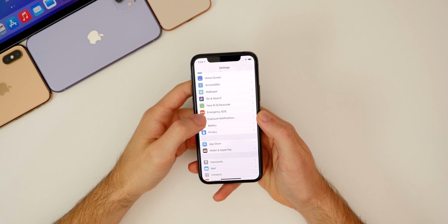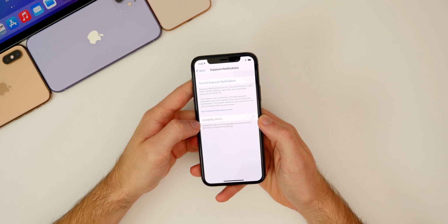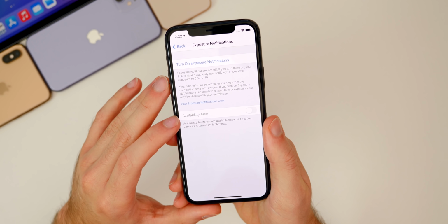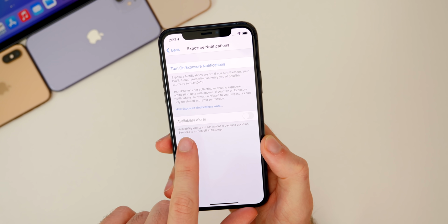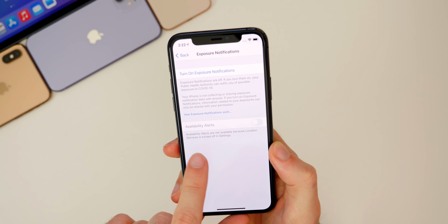Also now in your settings, if you go to exposure notifications for the availability alerts, you can now do monthly updates instead of weekly updates for COVID-19 exposure notifications. Now, there is a bug here in Beta 7 where you can't even turn on the availability alerts on some devices. So on my iPhone 11 Pro, I cannot even enable availability alerts, even though I do have location services turned on inside of settings.